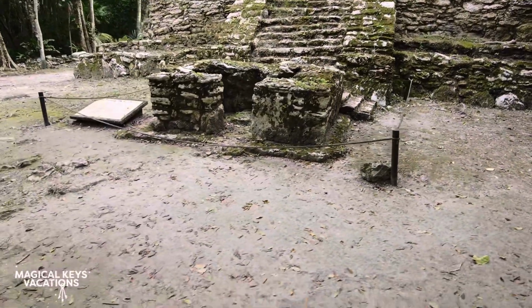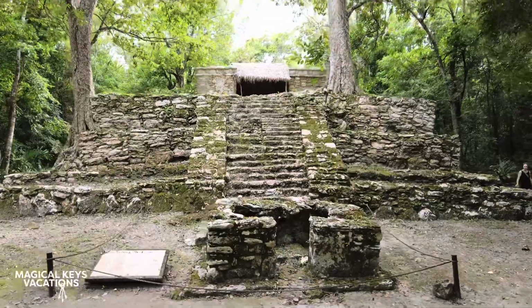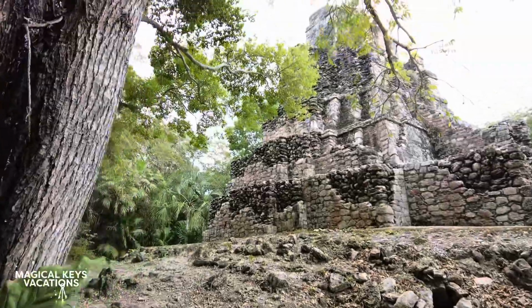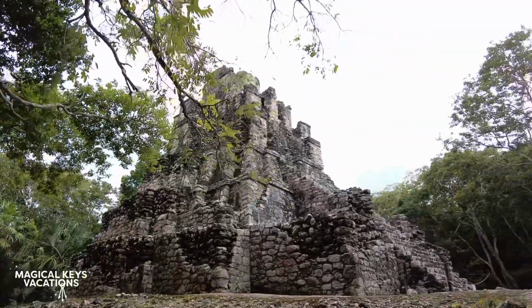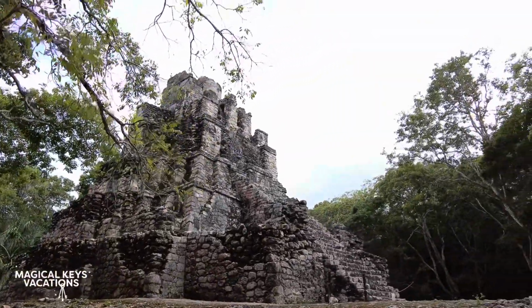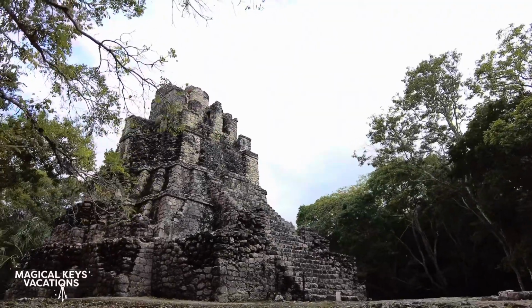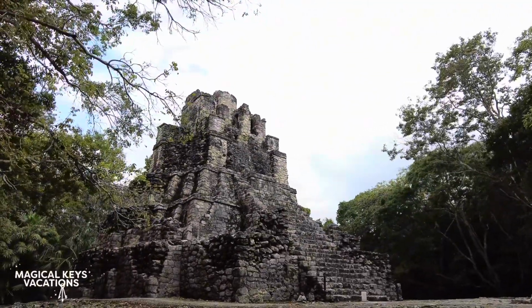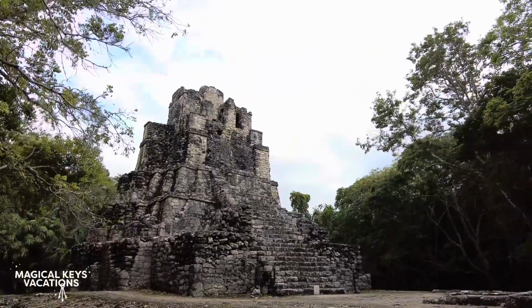And I know you have been able to hear how these ruins and temples have been built. We also got to hear a lot about how they handled the inclement weather, whether it be the heat, hurricanes, or droughts, which we found really interesting, which also led to how the Mayan civilization ended up.